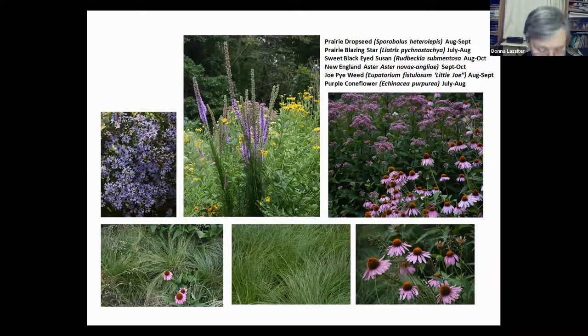And the prairie blazing star. This has just an amazing form to it. Ours needs staking. It should maybe be interplanted. I'm sure it would be in nature, interplanted with taller grasses that support it. But ours, we usually stake. And I think as the garden gets less fertile each year, some of these things will get stiffer.